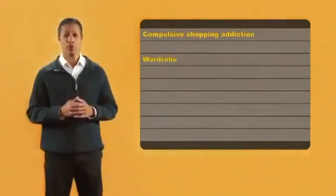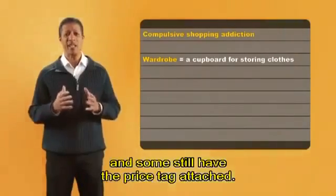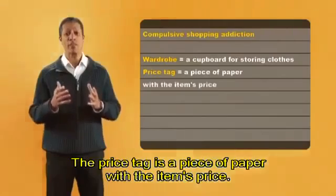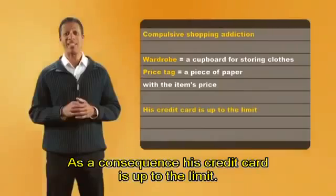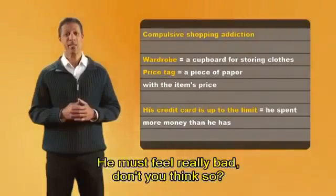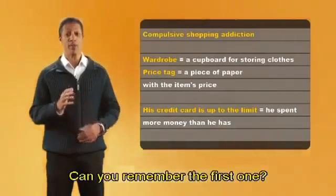Mr. Little's wardrobe, a cupboard for storing clothes, is full of clothes he never wears, and some still have the price tag attached. The price tag is a piece of paper with the item's price. As a consequence, his credit card is up to the limit. This means that he spent more money than he has. He must feel really bad, don't you think so? Luckily, Ray gives him some suggestions. Can you remember the first one?